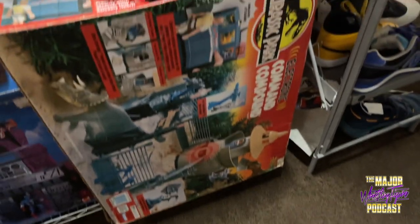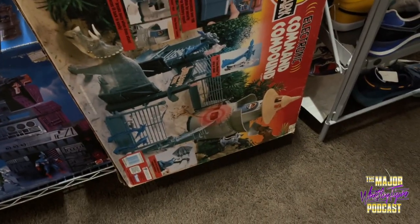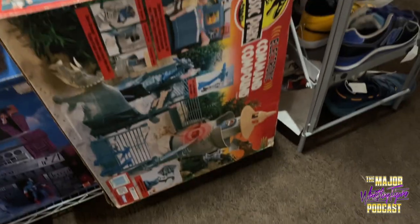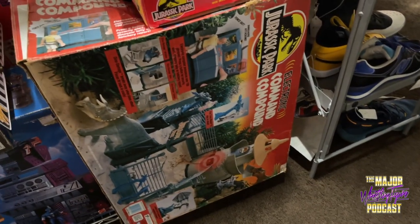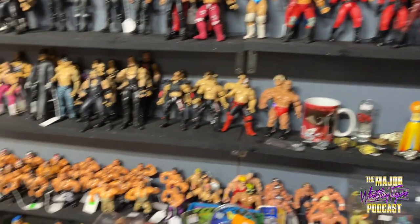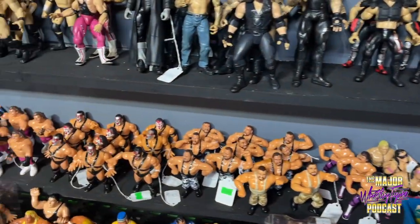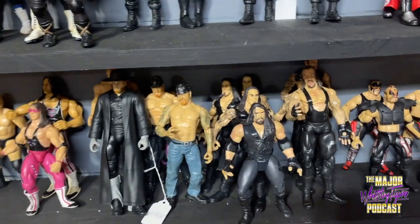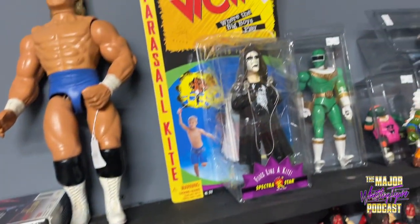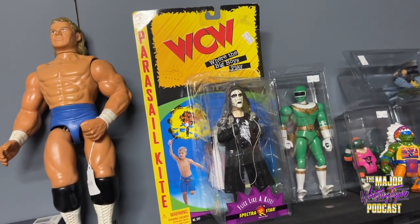But check this out here. The command compound. I've been kicking the tires on this for a long time, but I need it mint. Really all I want though is the gate, that Jurassic Park gate. But damn, that's so cool. Collection of Hasbros. Oh my God, you need a Bushwhacker Demolition collection? Look at all some TNA DVDs. All these figures over here. Oh my God. A Sting kite.